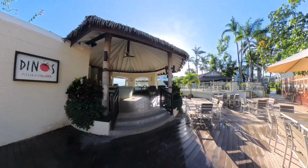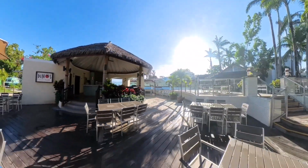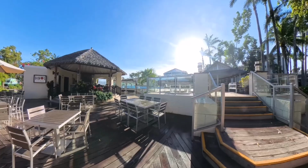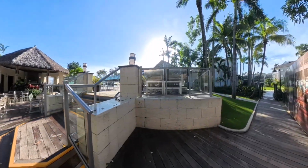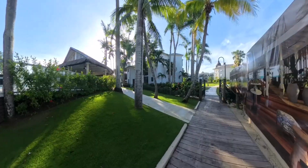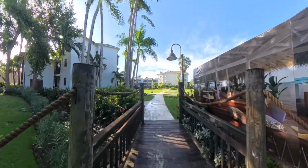Here's the Dino's Pizzeria, Italian pizzeria. Open for lunch throughout the day. And then just on the other side of that is where you could get the dry side of the pool bar. Okay, continuing on here.